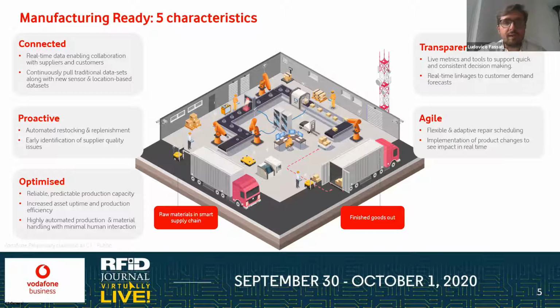So let me go through the five key characteristics of what we think needs to be a factory of the future. First of all, it's a connected factory. We think, of course, it needs to be connected because connectivity enables a lot of the other things that are on this slide. If you have a connected factory, that means it's a factory that can be proactive, more transparent, and more agile, and it can optimize your flows, your production line. At the heart of all this is the connectivity. Having all the items connected, the workers with connected tools, and then even getting into a connected product that you sell. That would be the ideal situation. I'll show this maybe later on the next slide.